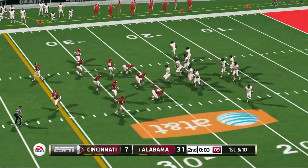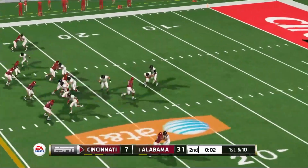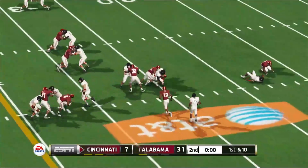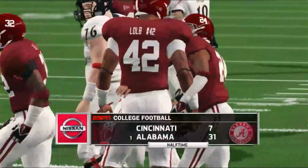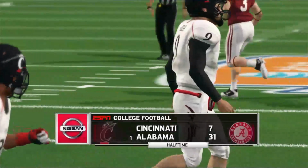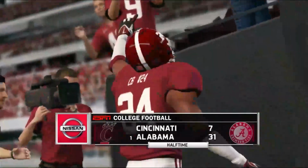It's still only the second quarter. We've got a lot of football left, but I've got to say, this one is teetering on the brink of a blowout. Blue 14! Blue 14! And he's taken down at about the 25-yard line. So we've played 2 quarters. The Crimson Tide in front, 31-7.